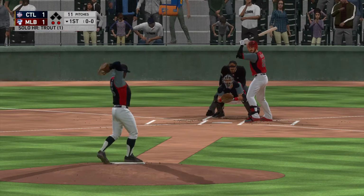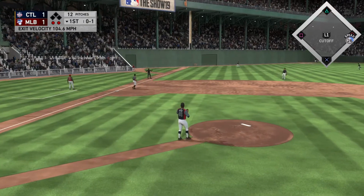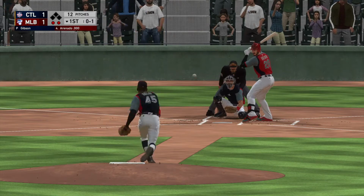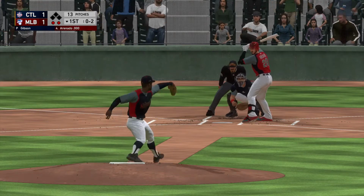And set to go is the third baseman, Nolan Arenado. High and deep down the left field line. But this will land untouched. Into the windup. Here comes the 0-1. Hit on the ground down the first baseline. But this will be a foul ball as he's behind 0-2 now.